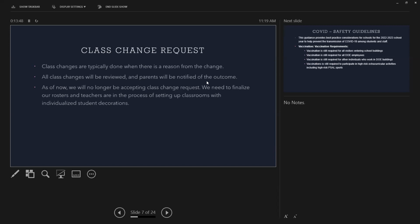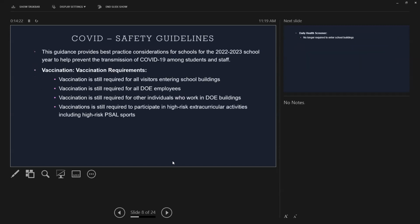And the reason why we're saying this is because we need to finalize our rosters, and our teachers are in the process of setting up classrooms with individualized decorations of students' names. Sometimes teachers put names on the desks or things like that. So we are not going to be accepting any more class change requests at this time. However, if something comes along down the road where there's an issue, we could revisit it and have a conversation. But as of right now, we're going to be finalizing our rosters and getting that out to our staff so that they can prepare for their opening, which is next week, which school is less than 2 weeks away.